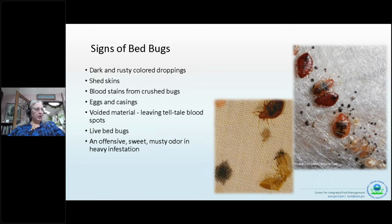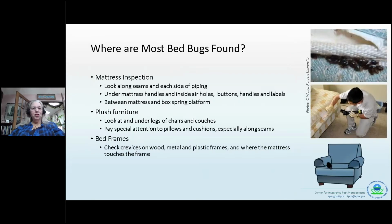on sheets or linens. Did you know that over 70% of bed bugs are located in bed-related areas? For a thorough mattress inspection, you need to look under the top and bottom seams and along the edge of the piping. Look under the mattress handles, along air holes, under buttons and labels. Then look between the mattress and box spring, platform, or frame, which you can see Dr. Wang in the center photo.